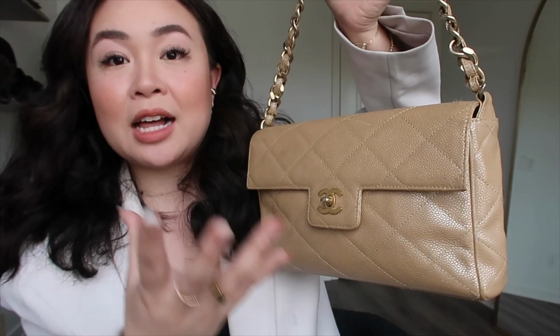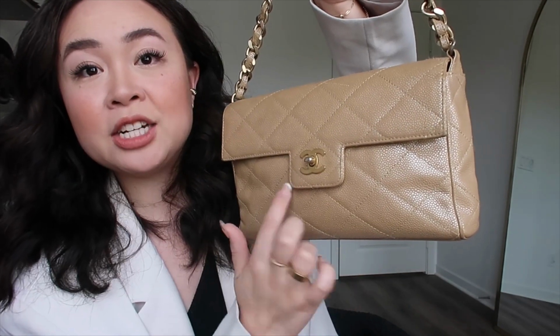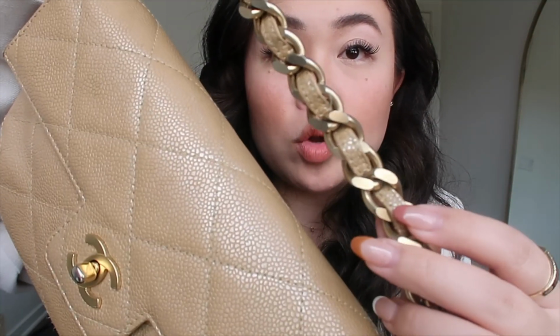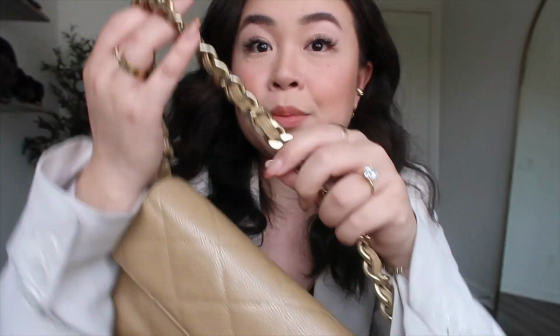It's shaped like the classic flap, but I think it's quirky and fun because she does not have a rounded edge. It's more squared out, and I thought that was really unique. She has also champagne gold hardware, and the hardware is a little bit chunkier than what you would see on a typical Chanel bag. So this bag actually leads into my second bag.